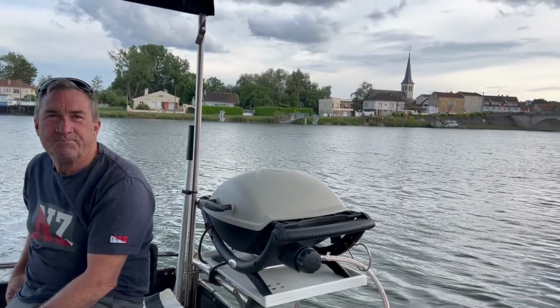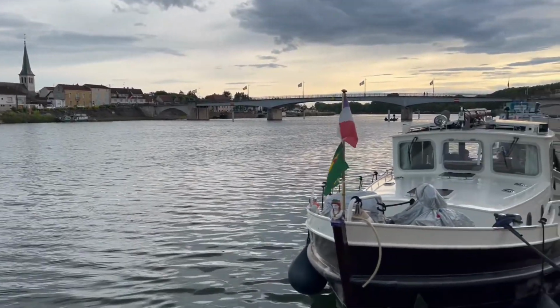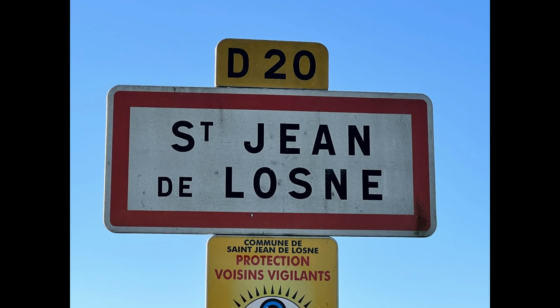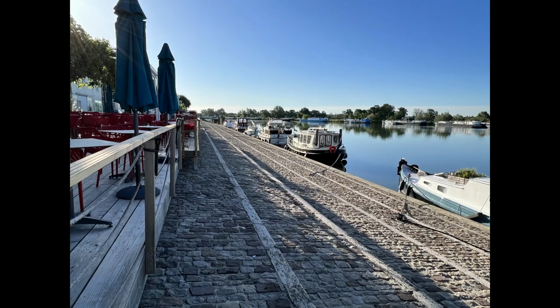That night we went down to Penny and Matthew's boat down on the steps and had a couple of wines to celebrate being in the water. Then the next morning on our usual croissant run, we popped in to say goodbye and wish them safe travelling for the next few months.